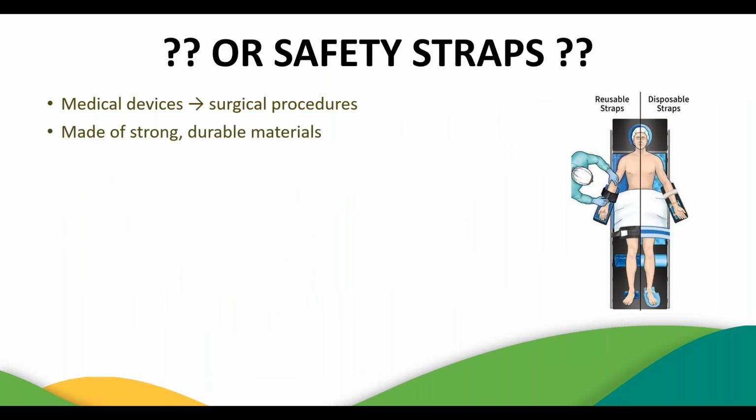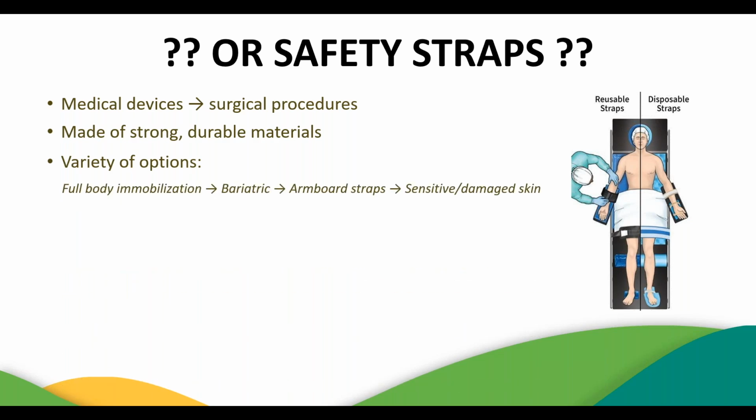Technically, they're medical devices used not just for surgery, but for our purposes, surgical procedures. They're made of strong, durable materials. They come in a variety of options. You can use them for full body immobilization, bariatrics, armboard straps, and even for people with sensitive and damaged skin. They can be either disposable or reusable.